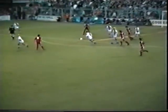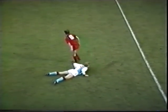Brooks to Bishop. And back to Brooks again. Good one-two from the Bournemouth midfield pair. O'Connor. Cross comes in. O'Driscoll's header. Sellers. That's a foul by Sean O'Driscoll on John Miller. So Blackburn free kick.